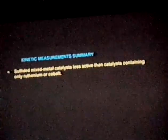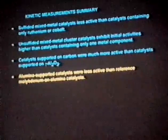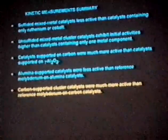Summarizing then the kinetic measurements that we did, we found the sulfided mixed metal clusters were less active than catalysts containing only the pure component ruthenium or cobalt. Unsulfided mixed metal clusters had initial activities at low temperatures that were higher than the catalysts containing only one metal component. Catalysts supported on carbon were much more active than those supported on gamma alumina. The alumina-supported catalysts were less active than reference molybdenum catalysts, with the exception of ruthenium supported on alumina. The carbon-supported cluster catalysts were much more active than the reference catalysts.